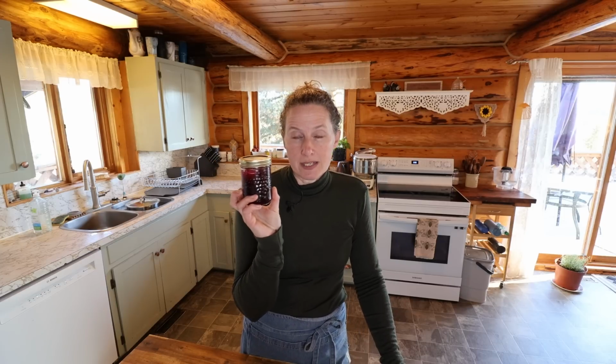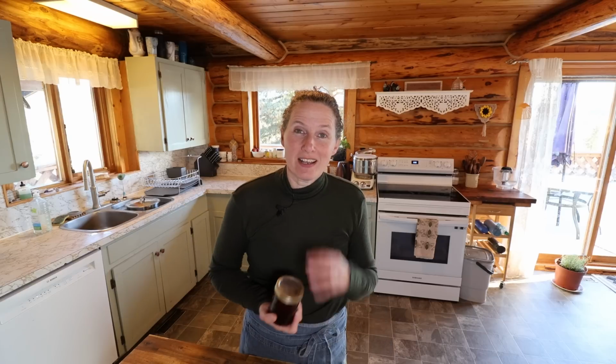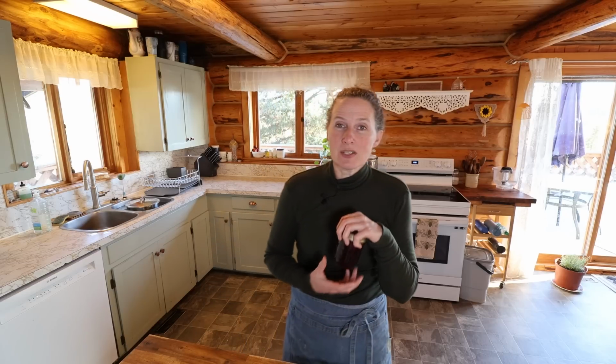This one is a little bit of a surprise for me. So this is aronia jelly. All throughout the summer, I was calling the berries that were actually aronia berries choke cherries, because I had forgotten I had planted an aronia bush there, or tree. I guess it's kind of a tree slash bush, about 6 or 7 years ago, and I had forgotten, and they look very similar to a choke cherry.